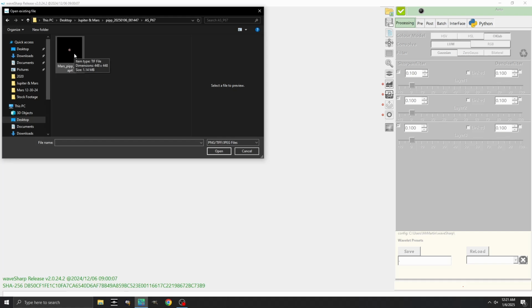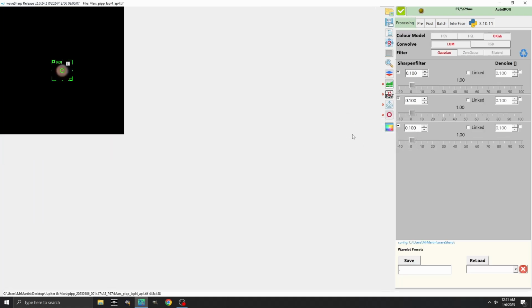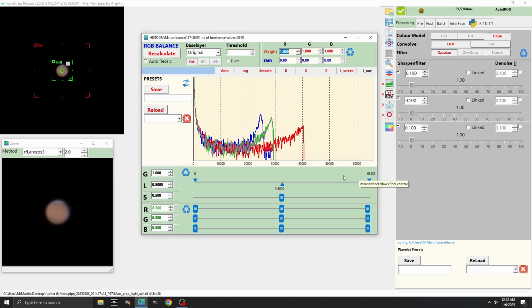We've got this TIFF file right here that just came out of AutoStakkert. First thing I like to do for these is to pull up the magnification view, just to give me a little bit of a closer view of what I'm doing in terms of the work. Let's start by going here to the histogram.